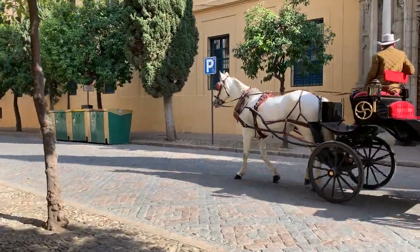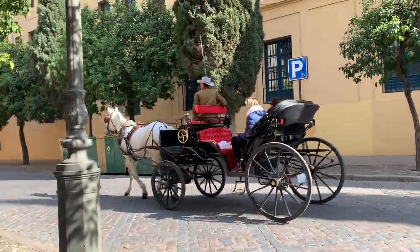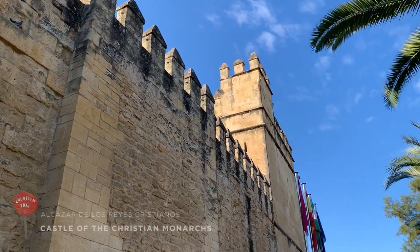Everyone! So as you can see, I am now in Cordoba. It will be just a short stop before the rest of my trip around Spain, so let's get started.